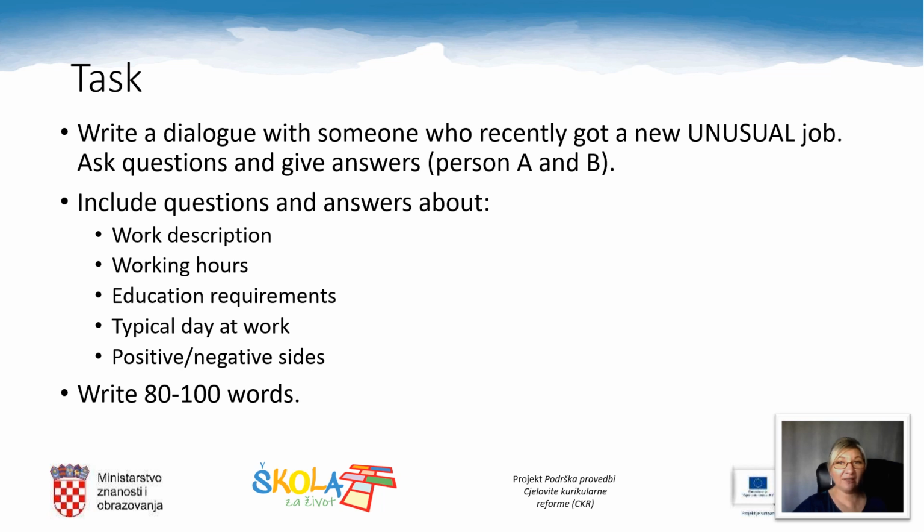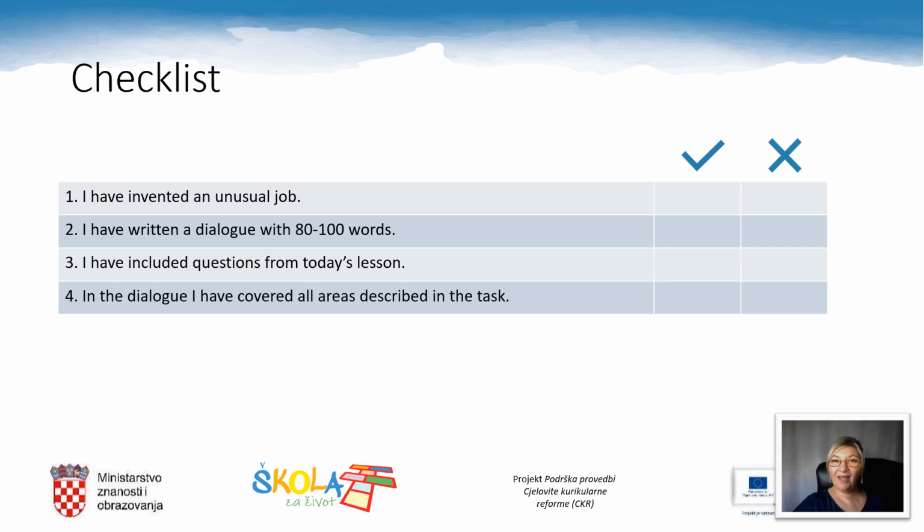And you should write about 80 to 100 words. And of course, there's a checklist to help you. I'd like you to read the sentences carefully and check if you have completed all the tasks. You should, of course, include questions from today's lesson. And when you are done, you can send it to your teacher, to your virtual classroom teacher, to get some feedback on your work.